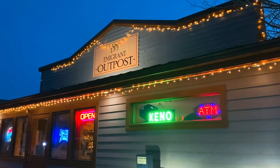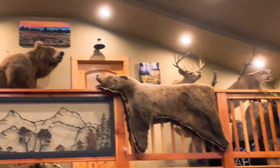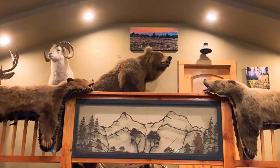Dinner time, trying this place out. It's called... taxidermy. Look at the mountain lion up there on the right.